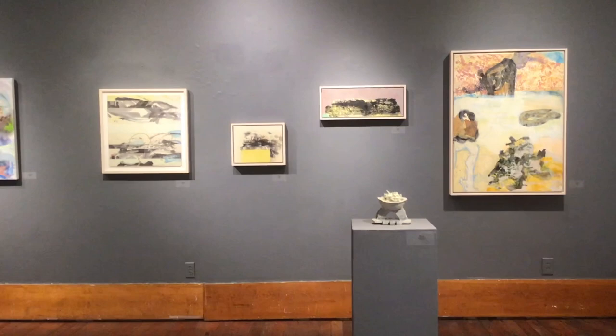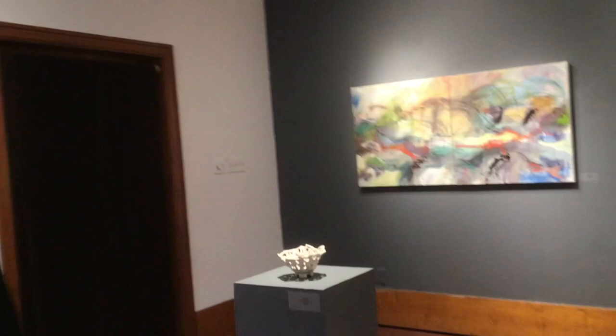Should we start out at the back wall here? Yeah, let's move to your piece, Margy. Okay. This diptych.